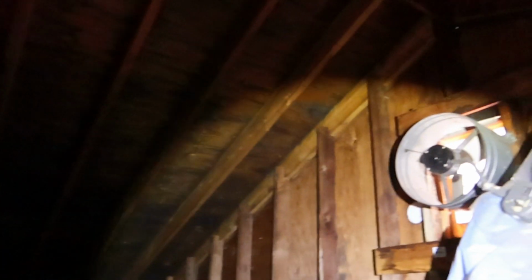There's a lot of mouse poop up here. Let's see. There it is.